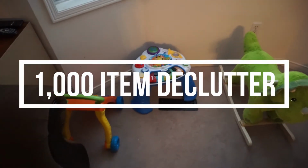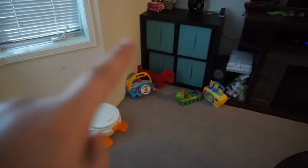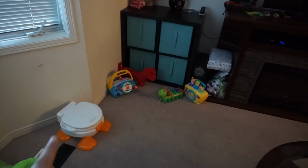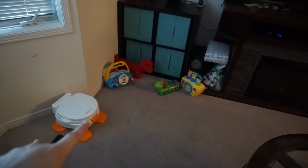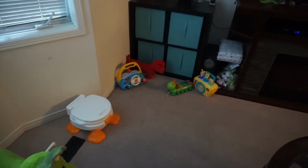All right, so I got the first update. I have gone through particularly these drawers over here. Yes, that's a potty. It is a duck, and apparently it'll sing when he actually pees in it, which he's not ready to do yet, but there we are.